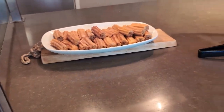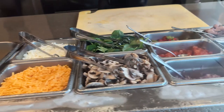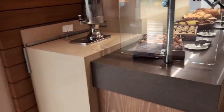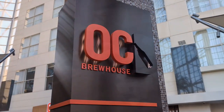These are fresh made little mini churros, guys. Fresh made mini churros. Obviously, they've got this omelet station right here. You can get that fresh made to order omelet if that's what you're going for. Cereals, and then an entire bread section. It's a really good buffet for the price as far as I can tell. We didn't personally get a chance to try it, but we'll do it on our next visit.